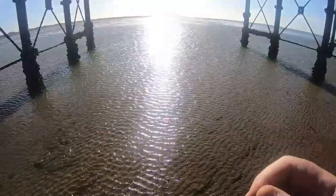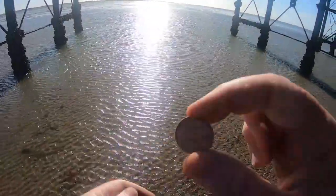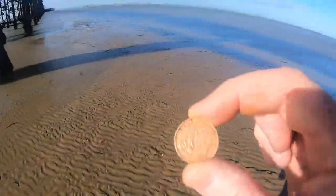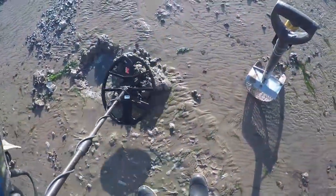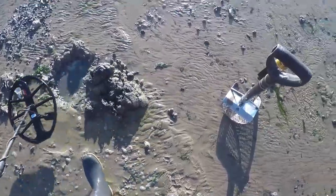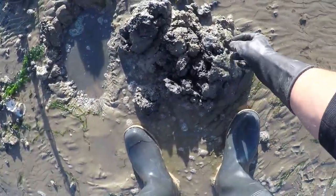And that is exactly how it came out of the mud, or the dry, or the wet sand. There you go. Georgia 6th, ship half penny. Right, well, this 18 signal is really loud. I've messed my headphone volume up, actually. I can't seem to get it right.